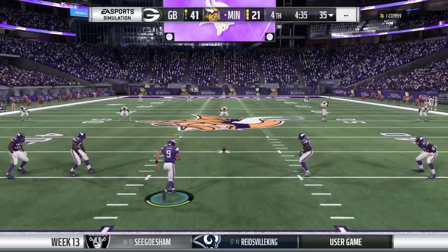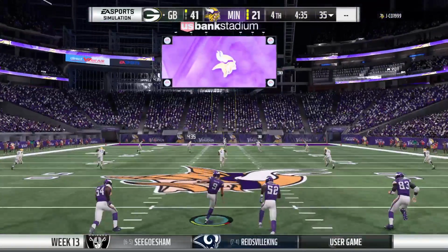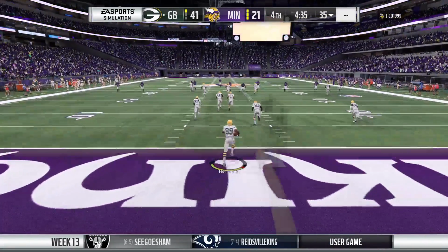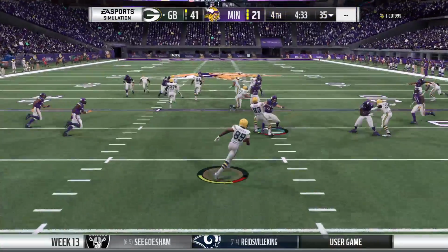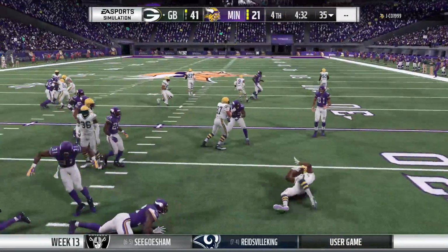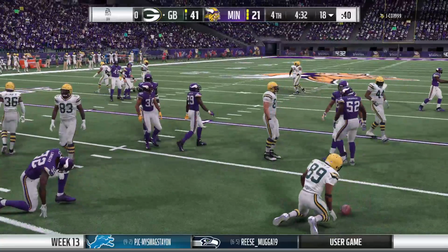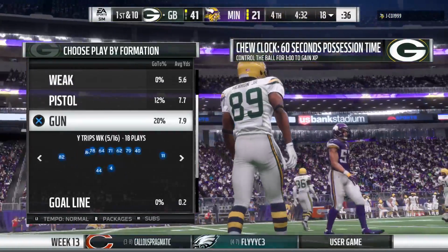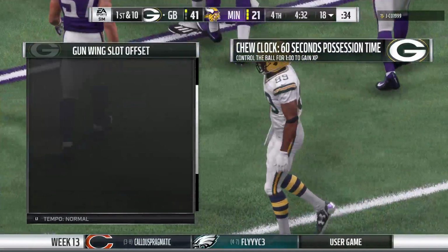Here's Tucker now out to kick this one away. That's fielded in the end zone. And the decision to bring it out is going to cost him about 7 yards all told as he's taken down back shy of the 20.